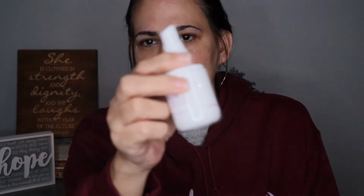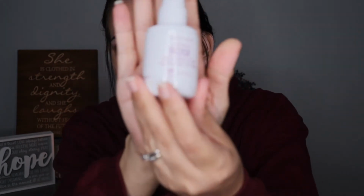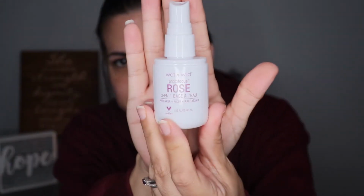So I'm going to go ahead and spritz. Let me go ahead and open it first. I know when I get these from Dollar General, it's almost impossible to get the packaging off to open it because of the safety seal, which I appreciate because that means you can tell if somebody got into your products, but it's very hard to get off. Okay, so you get 1.52 fluid ounces, 45 ml, and you have your pump. I don't know if it's picking up on camera. There we go. All right, let's see how the mister is.